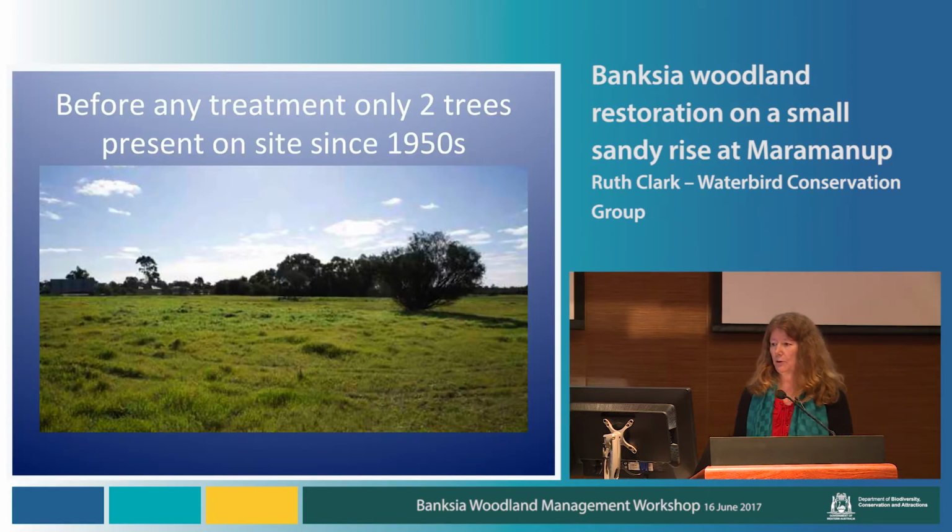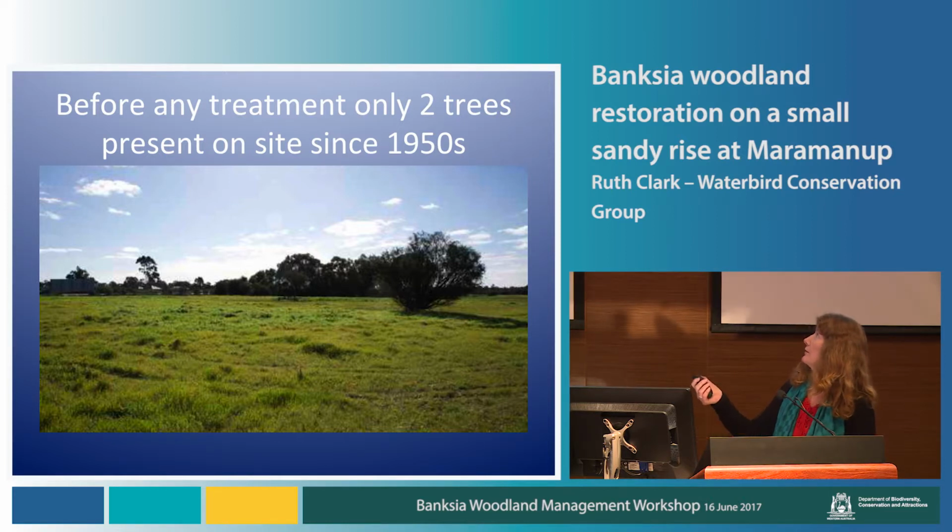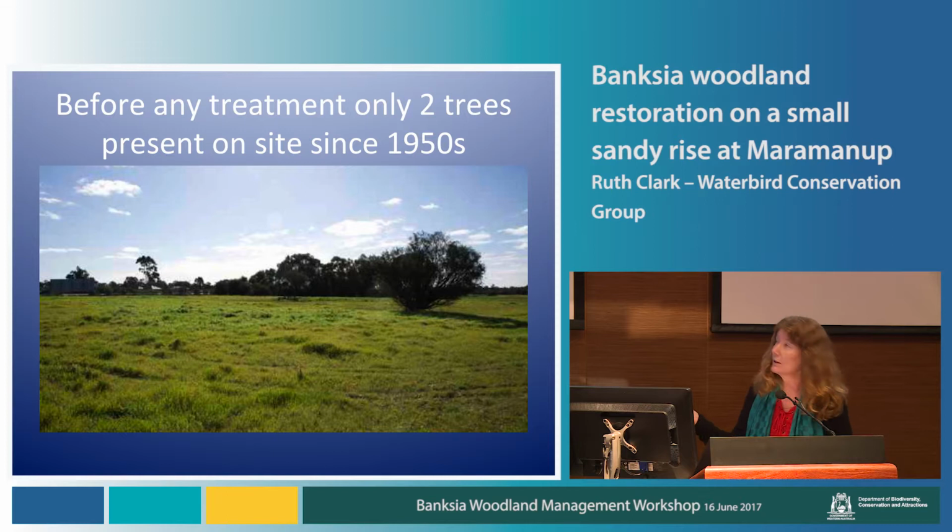So here's just a snapshot of some of our flowering plants. And this is a picture of the site before we got started. It looked like this in aerial photographs since the 1950s. The tree there is a Kunzea, so we think it's over 50 years old. And there was a little Jacksonia in there which didn't like us working around it, so that didn't last. But that's all the site had on it.